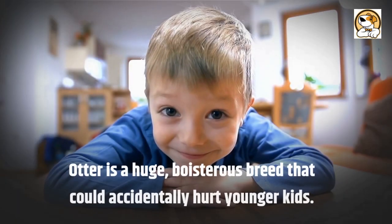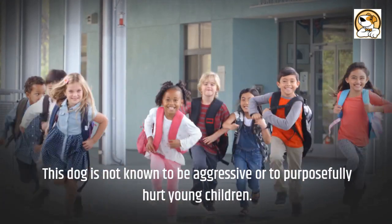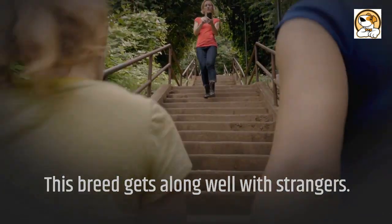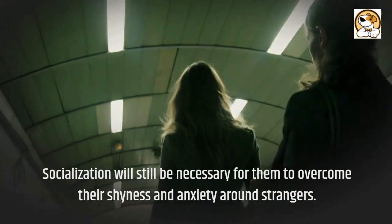Otter is a huge, boisterous breed that could accidentally hurt younger kids. This dog is not known to be aggressive or to purposefully hurt young children. This breed gets along well with strangers. Socialization will still be necessary for them to overcome their shyness and anxiety around strangers.